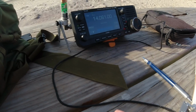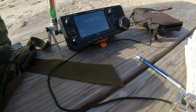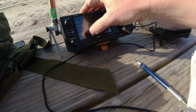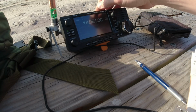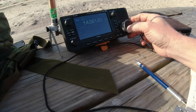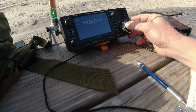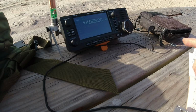Let me get onto a frequency where no one else is right now. And hopefully you can see this. It's not super easy to see. Oh wait. Here we go. Let me try. See if anybody's on here. I'm on 14.058, 20 meters. Also, my daughter, K4TLI, is off to the side here, just off camera. She's going to help me log today.